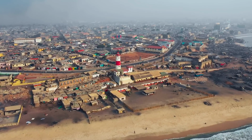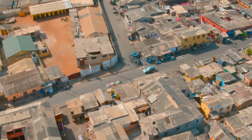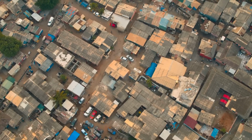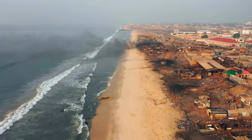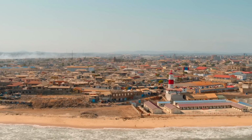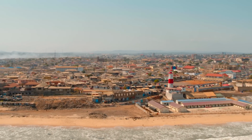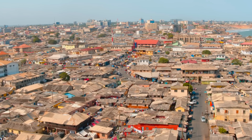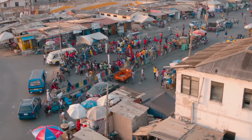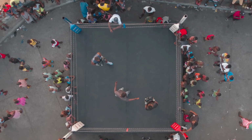In the oldest district of Jamestown, 17th century colonial buildings still stand alongside clapboard homes and tin-roofed shacks. Unlike most cities, the beachfront in Accra is not just the reserve of the rich. Some of the city's poorest communities are found by the sea. These neighborhoods have a long history of fishing, but in the district of Bukum, they're making history through something else.